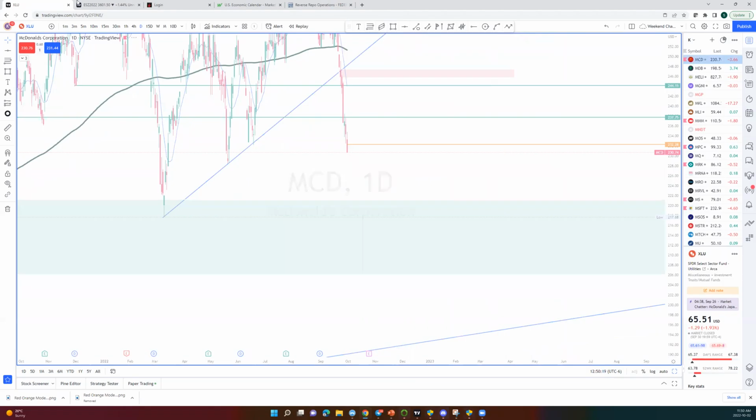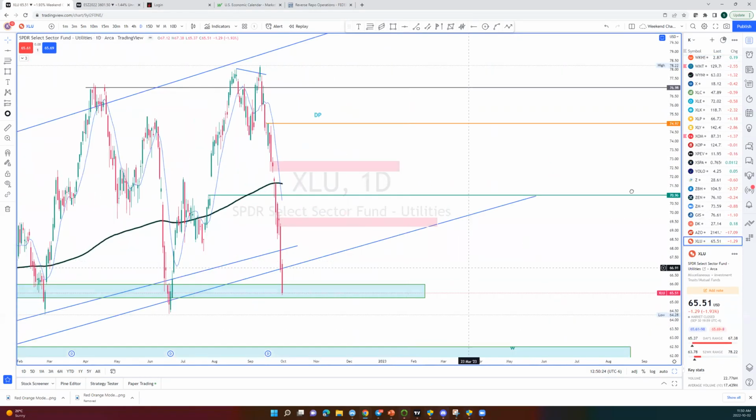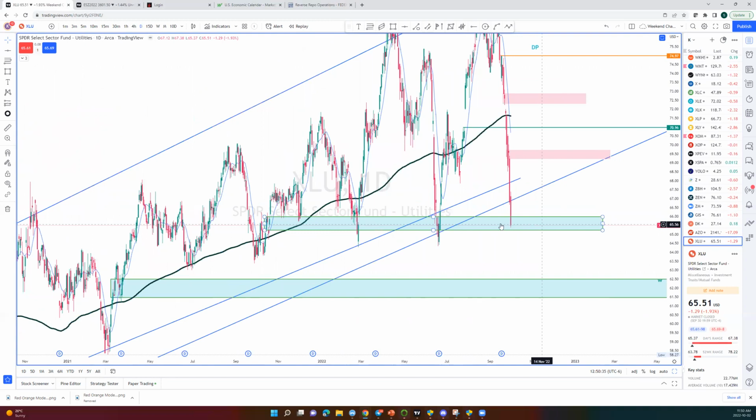XLU, I know I keep saying that this is the sector I think the money is going to rotate back into. It did break below my second trend line. However, I am watching how it respects this demand zone. If it breaks below, then my next target is this weekly demand zone.